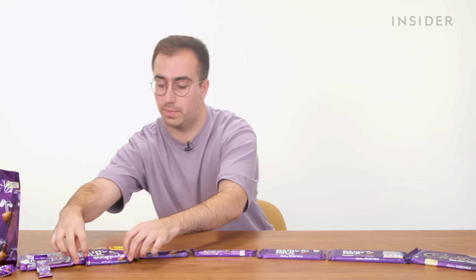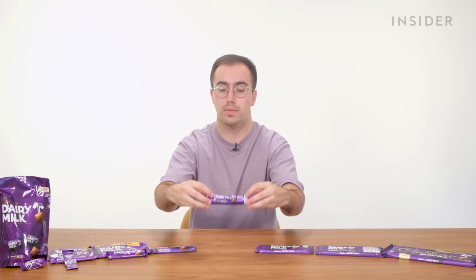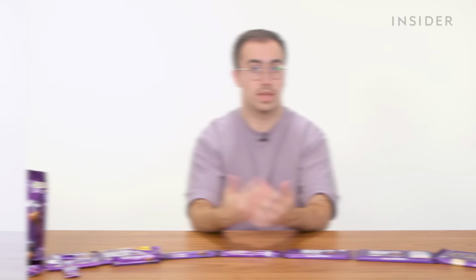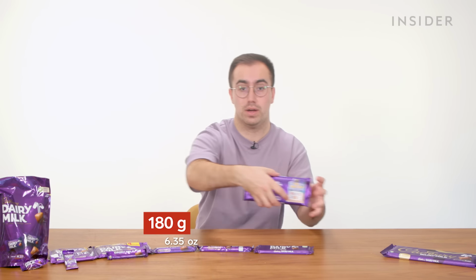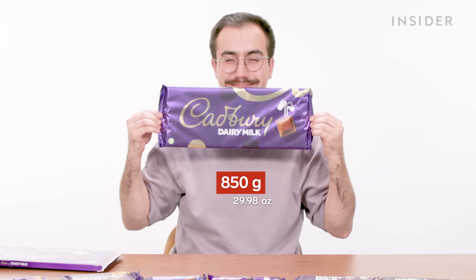Next up we have our multi-pack bars, which weigh 33.5 grams. The standard individual dairy milk bar weighs 45 grams. Your duo bar, which comes in 2 halves and weighs 54.4 grams. Then a 55 grams Maha Pack. Next up we have this 110 gram bar. Family Pack, 126 grams. Then we move to a 180 gram bar. We have this 360 gram bar. The biggest size you'll find in the UK is an 850 gram giant bar.